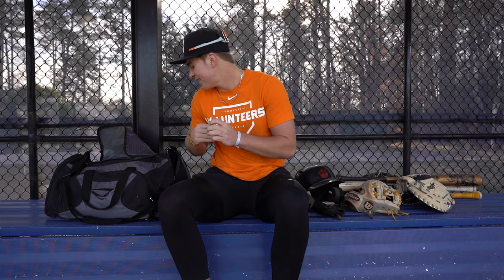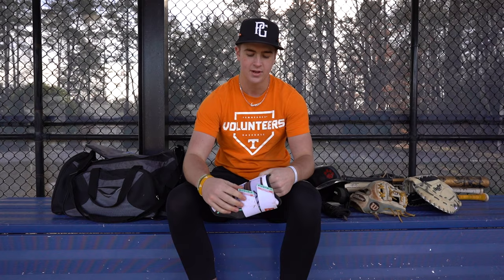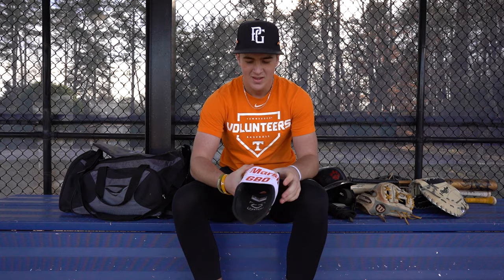Got the Evo Shield elbow guard. Just got this in. It's customized. Got the white, mint, and orange on there. Got the customized straps, the GBO, Go Big Orange, you know, and B Marsh on there.